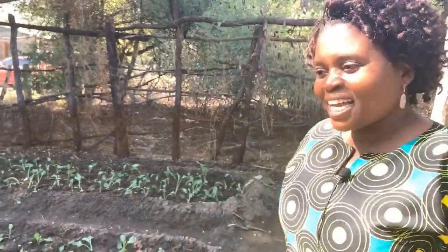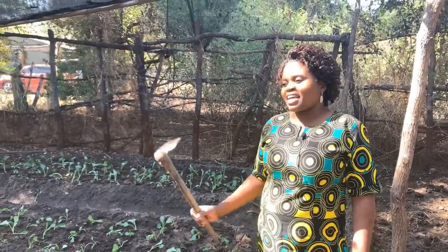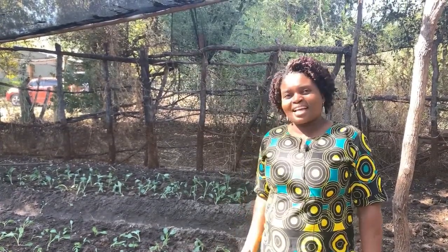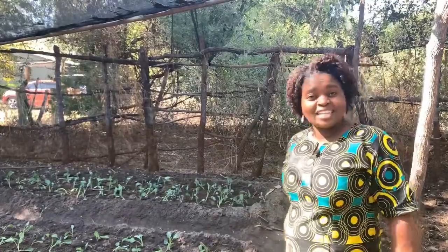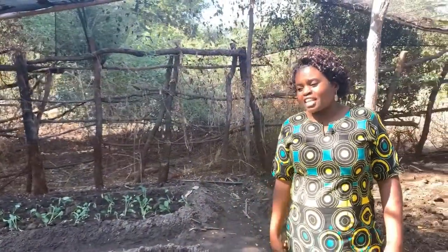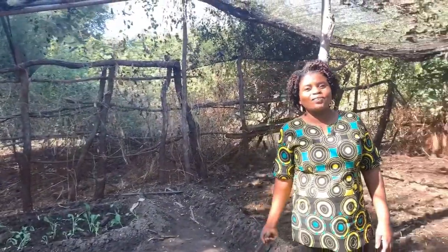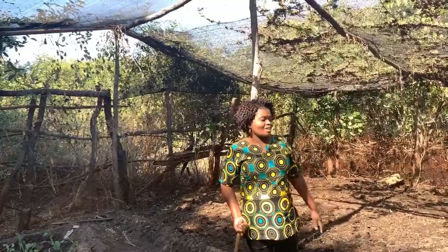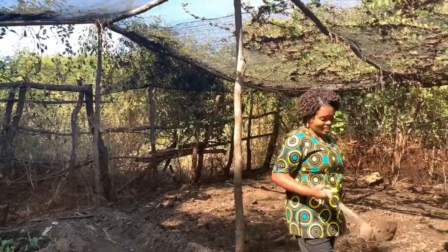Alright, so welcome to my garden. I call this my happy place. I have loved gardening as far back as I was about 6. I took it from my mother. We grew up in the village where obviously everything that you had to eat, you had to grow it yourself. So, as long as I can remember, we always had a garden.